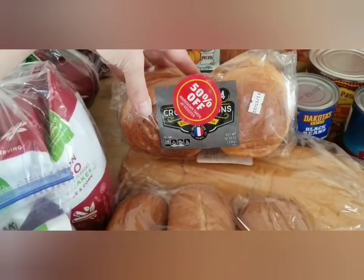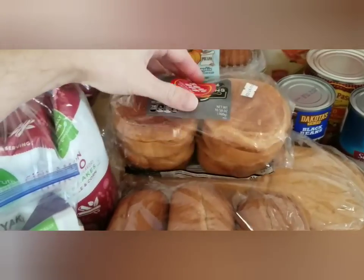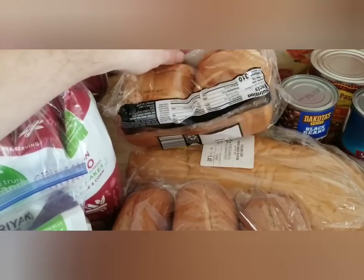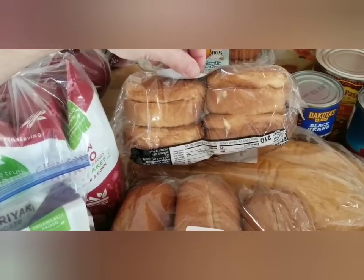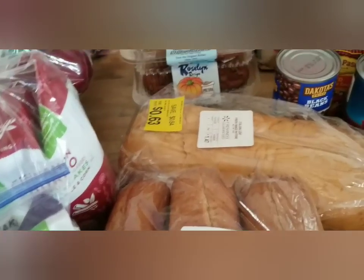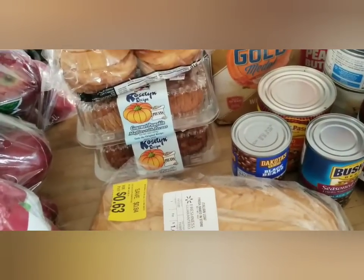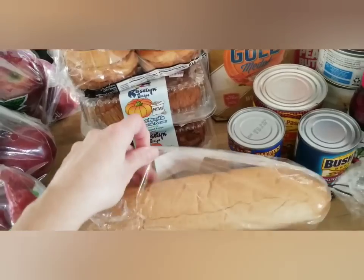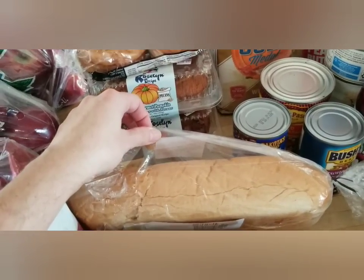I picked up this thing of crescent roll buns. And I thought, well, I could use those for sandwiches for the kids, or I might bake breakfast sandwiches for them one morning with those. And then I picked up this loaf of French bread, and I will use it to make pizza for the kids.